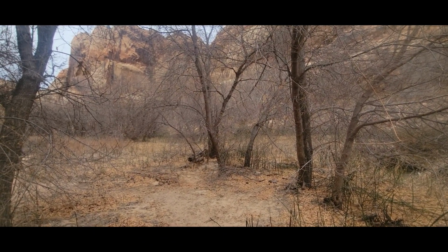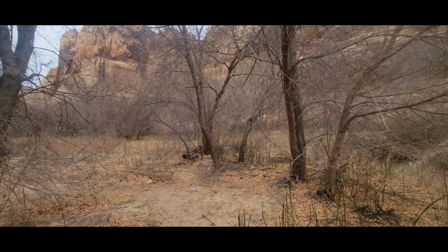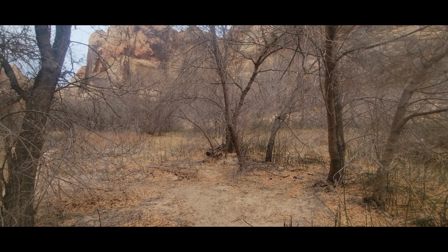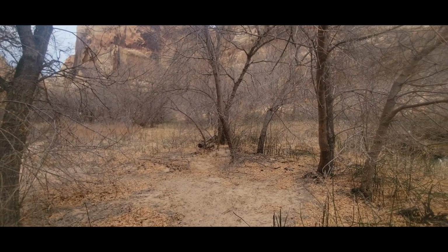Lizards, mule deer, ground squirrels, coyote, porcupine, and mountain lion are just a few of the many animals that live in the canyon. Do you hear the wind? Even during the short time you've been listening, sand grains have been blown off the cliffs and slopes, and the process of erosion slowly continues.